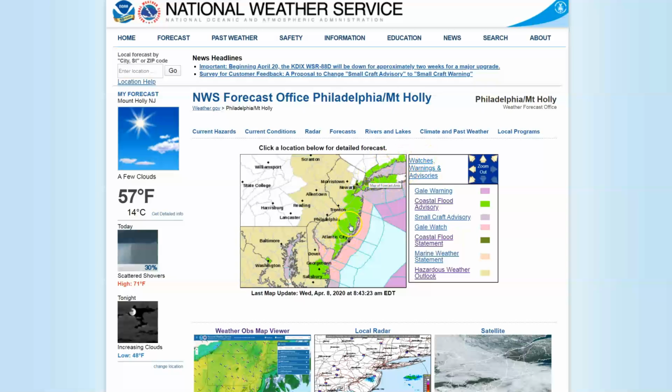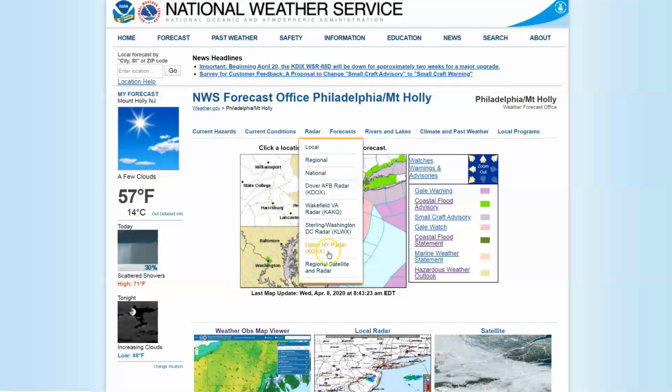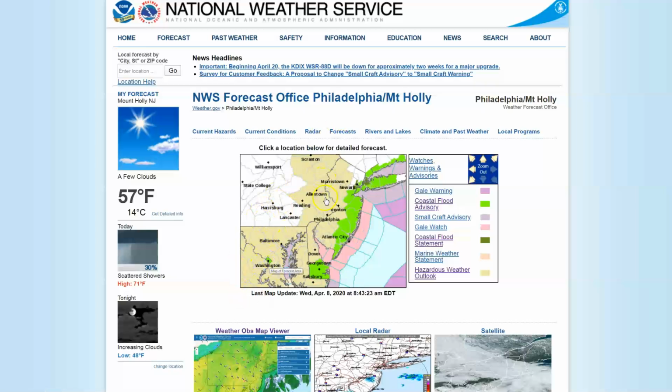Yes, at times of high tide, and also down towards Georgia. Now, this hazardous weather outlook, it's not much hazardous weather going on now, but there could be, again, by tomorrow.